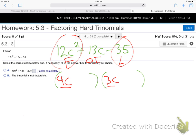So what times what's 35? 7 and 5. Yeah, 7 and 5. I'm going to do it wrong at first. I'll do it the other way. So I'm going to purposely do it wrong at first.